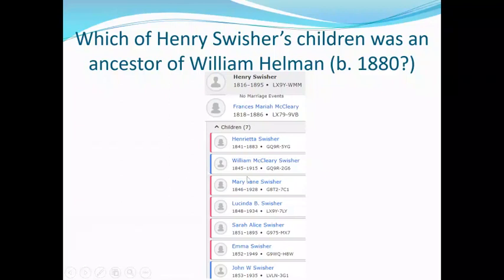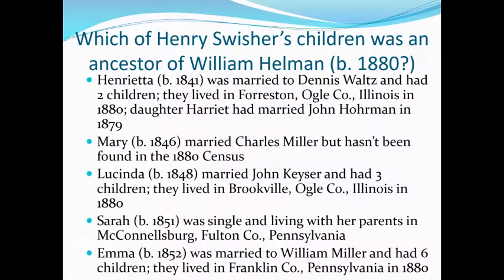So you can see there's 5 daughters in this family. And so we looked at all 5 of those daughters, tried to summarize them here in this particular slide. First, Henrietta was married to Dennis Waltz and had 2 children. They lived in Forreston and Ogle County in 1880. They had a daughter who had married John Horman in 1879, and the daughter could have potentially been a mother to William Hellman as well. Henrietta would have been getting a little bit older to have children in 1880, but she certainly could have been the mother of William Hellman.